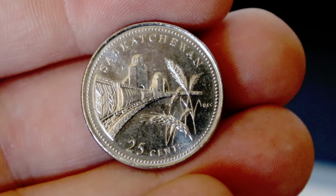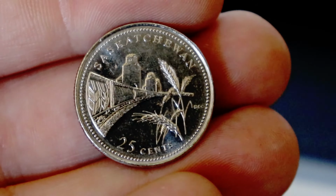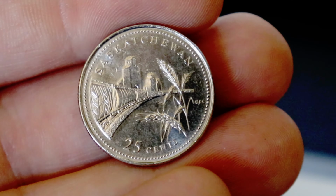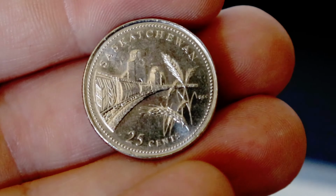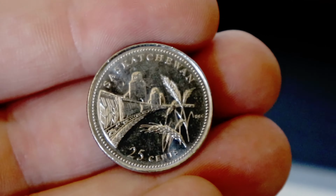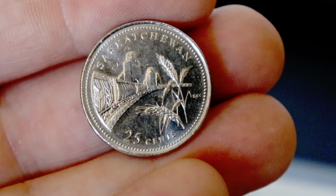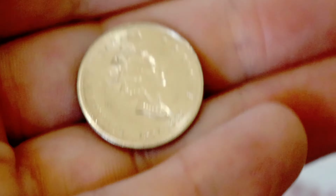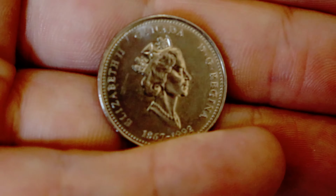Alright, another great find. I've only found one of these in all my hunts so far, a Saskatchewan Provincial. This is sitting around 14 million in mintage, and it's a bit of a double tap because you get both the low mintage and, until 1999, Canadian quarters were made of 99% nickel. So you get the bullion and you get the low mintage when you find these provincial quarters. So if you find them, definitely hold on to them.